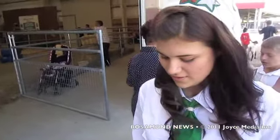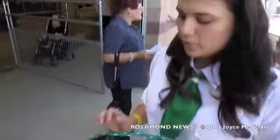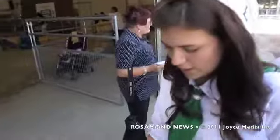And have you shown and auctioned an animal before? Yes. This is my sixth year being in auction. Sixth? Oh my gosh. Have you been this lucky every year? I got reserve grand champion for meat pen rabbits my first year. And then last year I also got $7 a pound for my lamb.